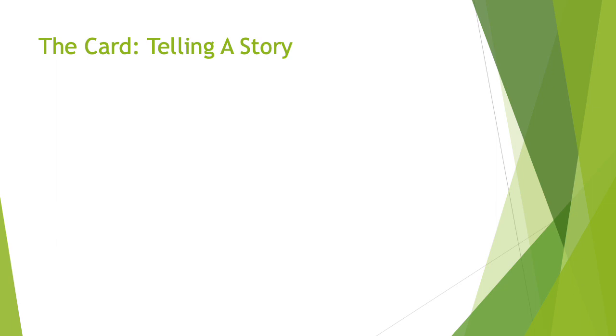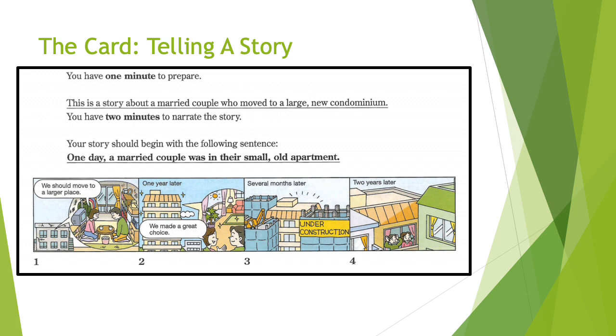The first part of the interview will be telling a story. You will be handed a card. It looks like this. Please note that you have 1 minute to prepare. This means that you will need to understand the story situation and think quickly about what to say. This is a skill that takes practice.